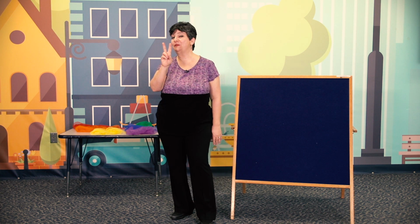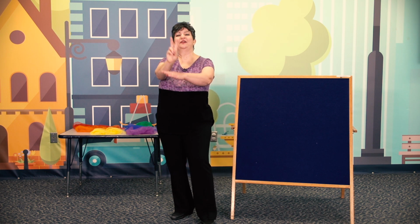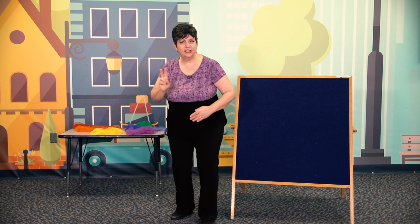One, two. And your little one really might just be watching, or they might be trying. Are you trying out there? I think so. Two green and speckled frogs sitting on a speckled log, eating the most delicious bugs.